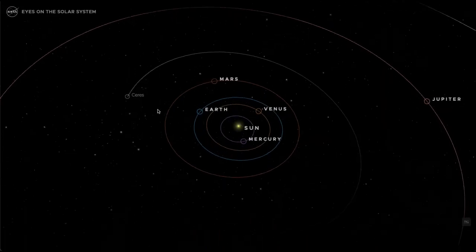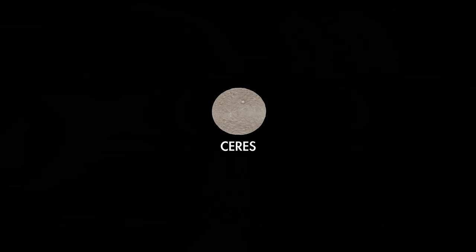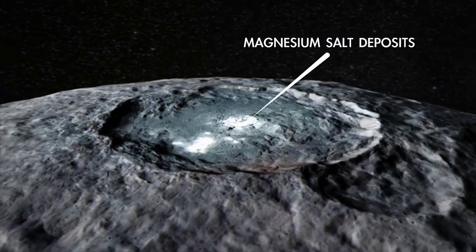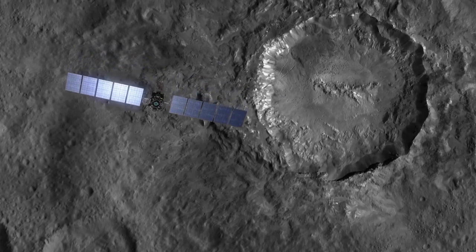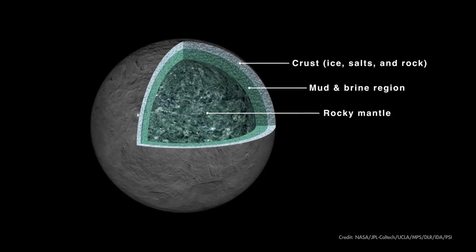Ceres is the largest object in the main asteroid belt between Mars and Jupiter. Still, it's only about 600 miles wide, far smaller than our own Moon. Its dusty surface is peppered with impact craters, with bright salt deposits here and there that hint at the possibility of slushy, briny ice beneath its surface. In fact, NASA's Dawn spacecraft found that Ceres could be up to 1/4 water ice on the inside.